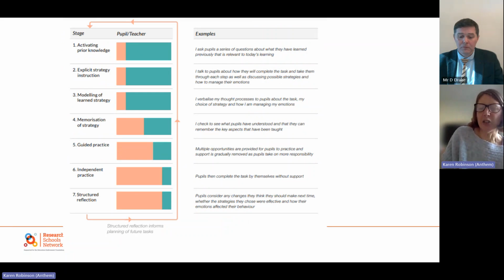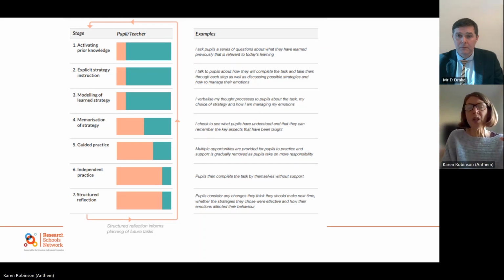This is just a really useful model, I find, to think through high quality teaching, to think through your staff, how you are activating prior knowledge, what are you using, what's the retrieval, how are you finding out those misconceptions as well. What does the explicit instruction look like? How are you modelling? Where's the memorisation place? Is it fully taking place?